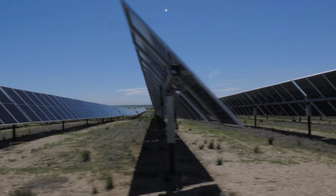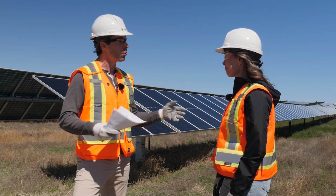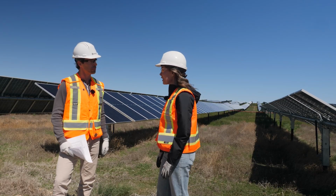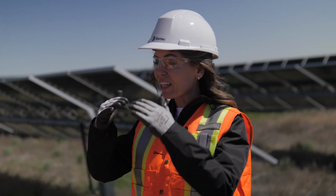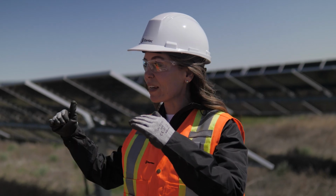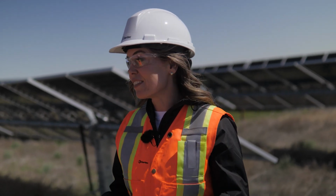A unique aspect of the Travers site is that it moves away from a traditional parking lot design where everything is level. How is Beacon able to make that possible? So Beacon is able to take the surface of the ground and minimize how much cut and fill you have to do to meet the tolerances of the panel. What I mean by that is they can only bend so much at each spot. So you have to curve the ground to make them fit. And the Beacon tool is able to do that almost instantaneously.